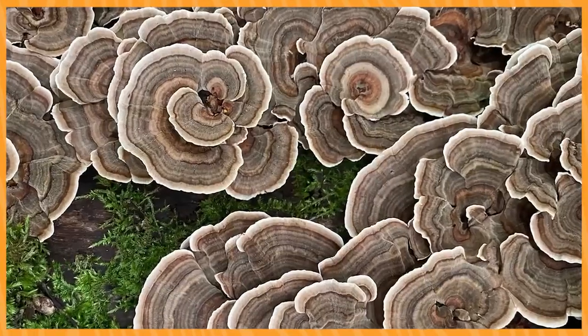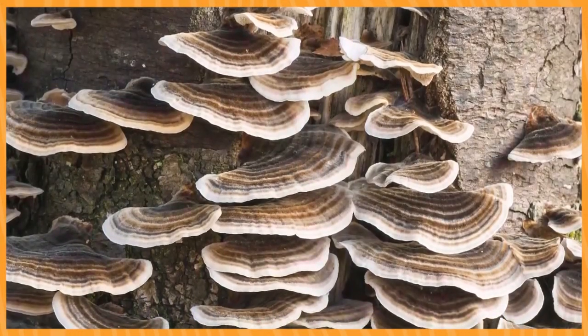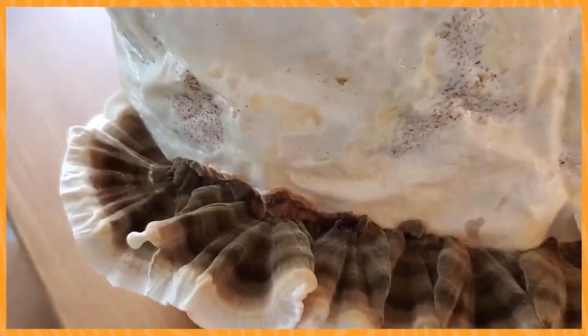Although turkey tail itself is special and unique in terms of the benefits it can provide, which we'll talk about later, finding the actual mushroom is really common. It's so common that it's been reported to grow on over 70 different types of hardwood in the US alone.